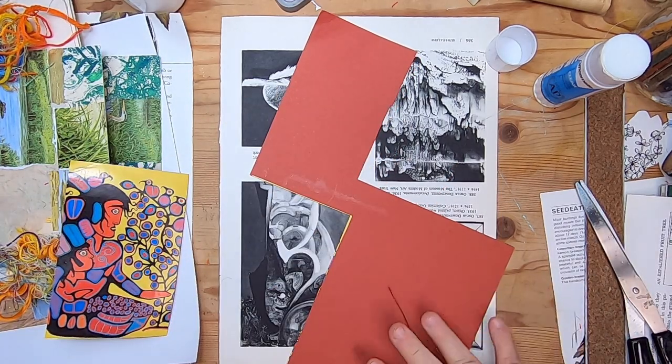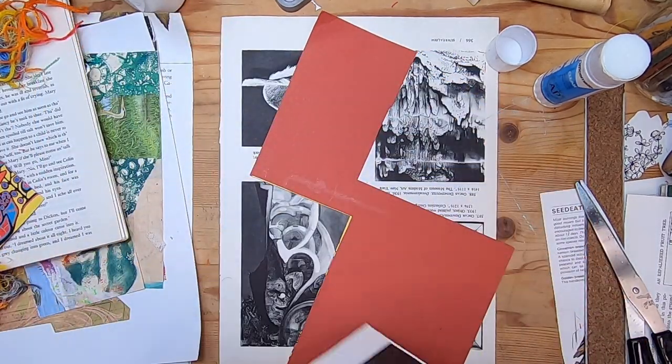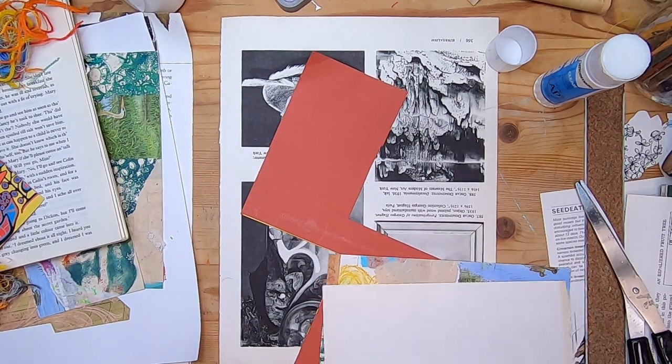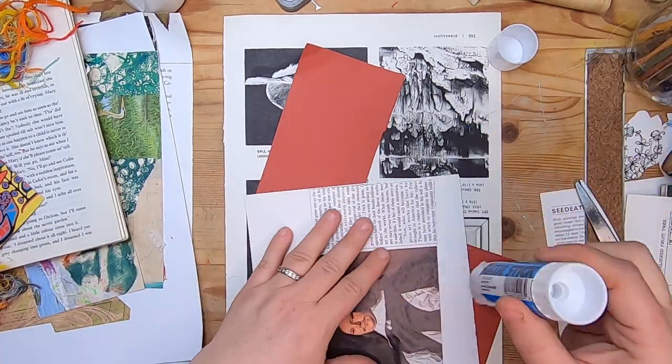Okay. And then I also need to thicken this too a little bit. I need another piece of paper to do that. Is this the same? Yeah, that's roughly the same. Yeah, okay.